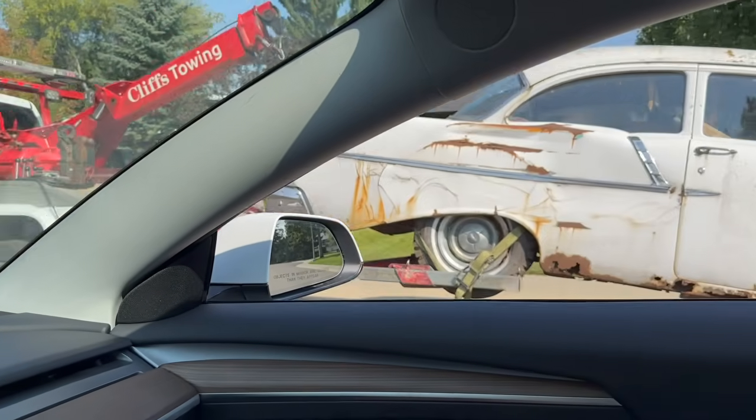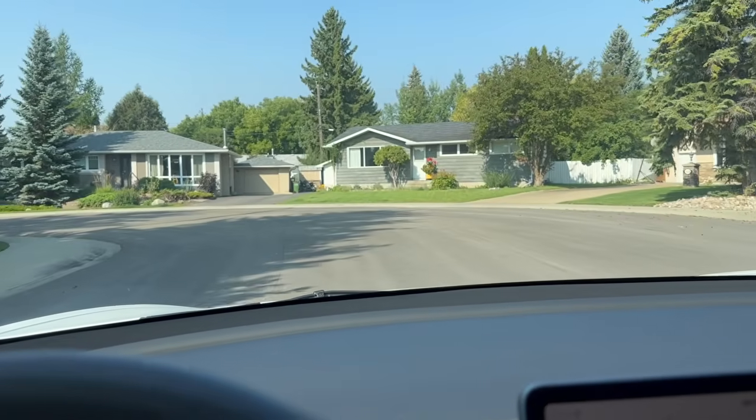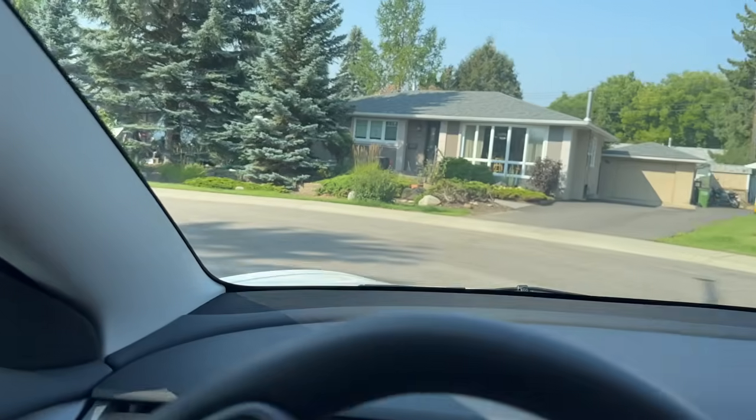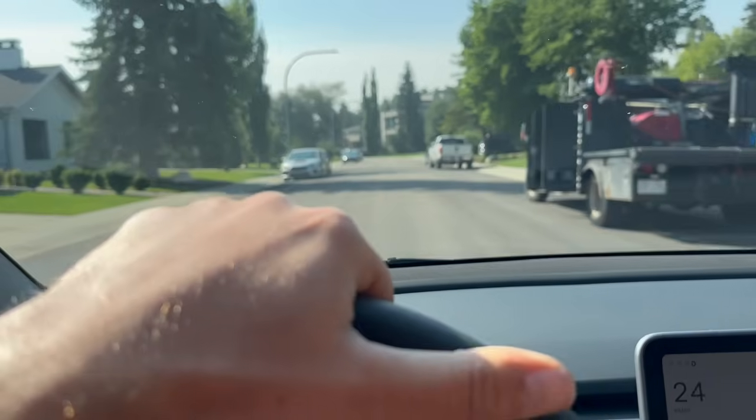So there it is. Parked because of that dent on the side and left to rot. Time to go home and see exactly what I bought. Ooh, I rhymed.